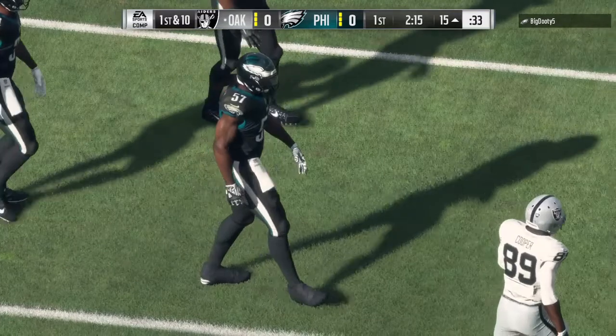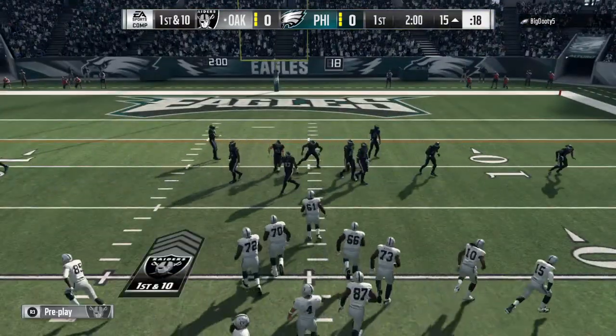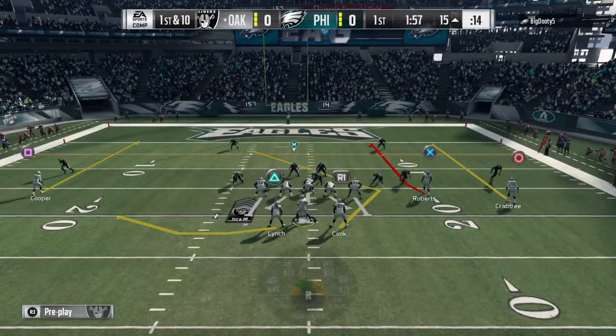Man, defensively, that hurts. They got him out of his rhythm. They had him hemmed in, but somehow he was able to tuck it away and get away for a gain. And on the outside, they're playing press coverage.